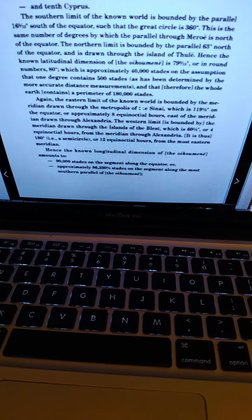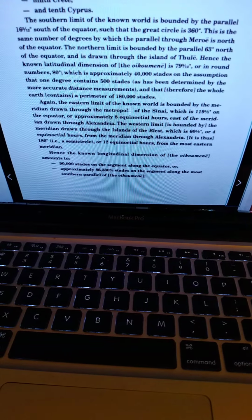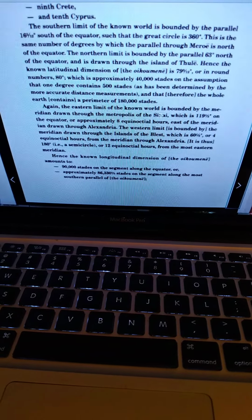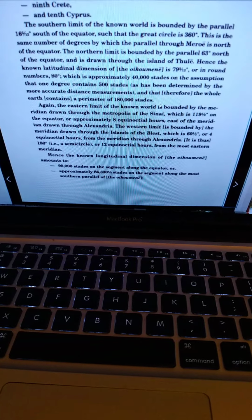So the eastern limit of the known world, to read this literally, you would have to believe that the Sinai is part of Egypt. Ptolemy was Egyptian, I mean, he was Roman and maybe Greek too somehow, but he was also Egyptian. He had an Egyptian name, lived in Egypt, and I don't know if he was a librarian at Alexandria, but anyway, he was very knowledgeable, and especially about geography. And to think that he only knew about the world up until the Sinai.